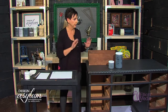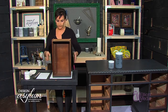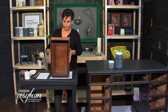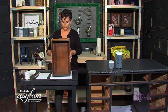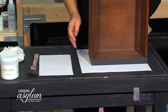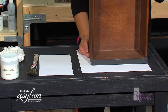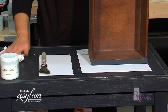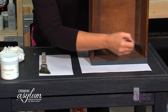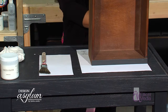So all you got to do is literally take your drawer, lay it on. You can line it up on one side. You can put it up in the corner, go to the other corner, put it in the middle. Just make sure that it's straight. I'm going to line it up on this side. I'm going in about the middle of the paper, and I used the 12 by 12. And again, we just bought this at a local crafts shop, and I think they were 59 cents each. So no big deal. Take a pencil, mark your drawer on the back.